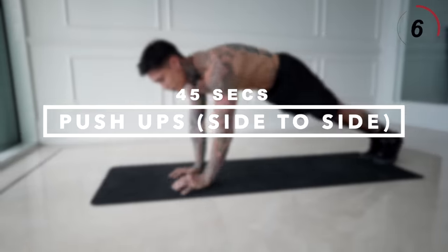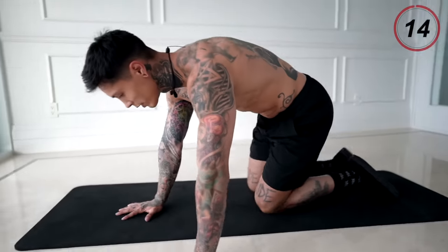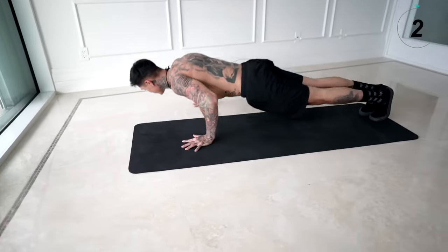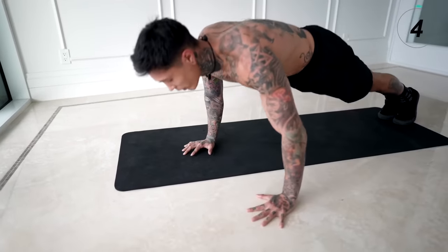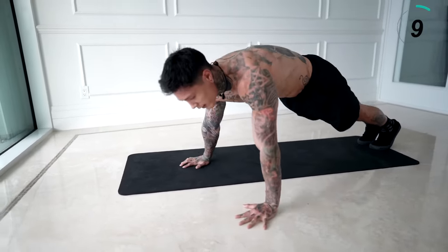We're gonna go push up side to side. So go ahead and take a second, breathe in through your nose, out through your mouth. Let's get into a push-up position. You're gonna do a push-up, move to this other side, do a push-up, and so forth. If you can't do a push-up, just move side to side.